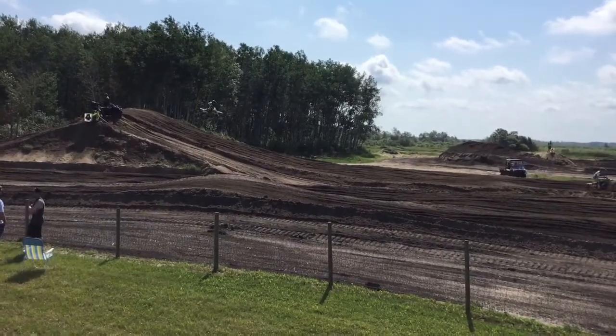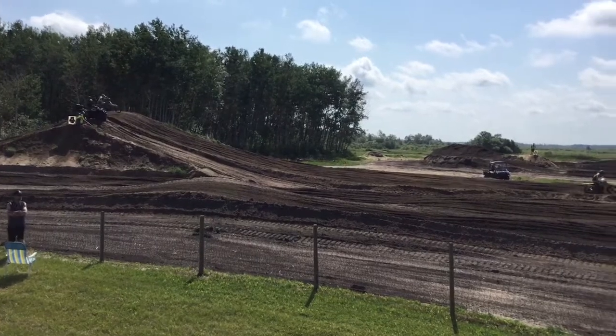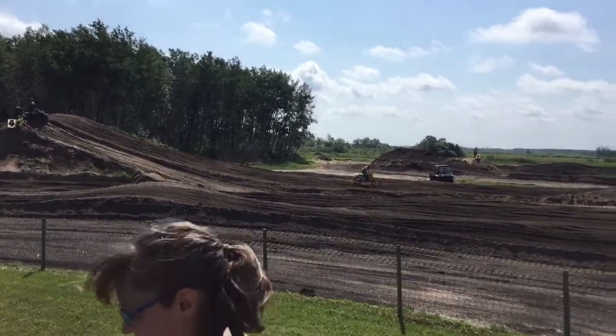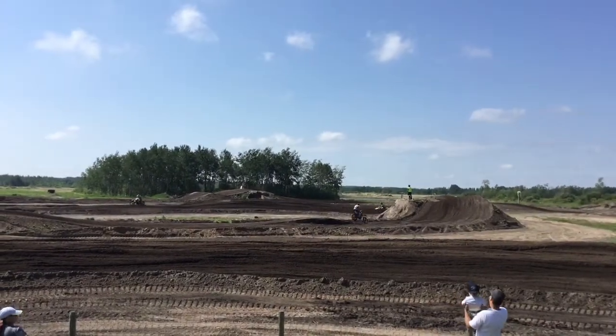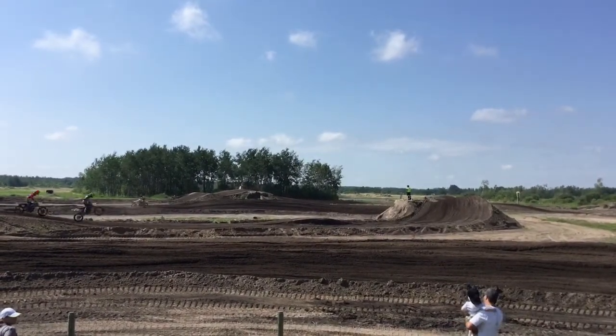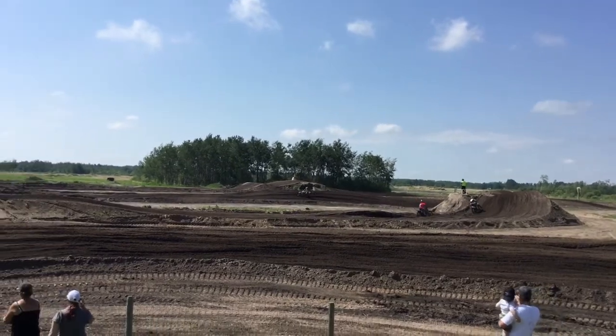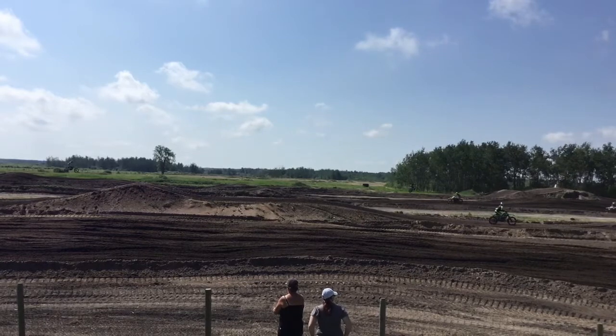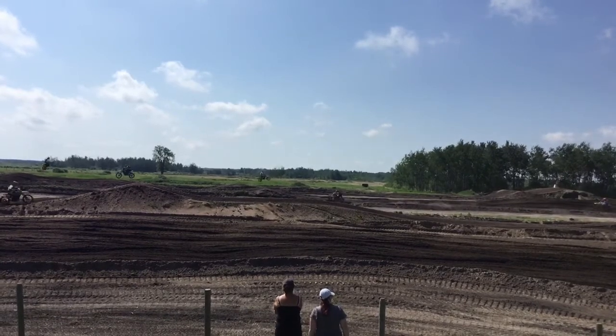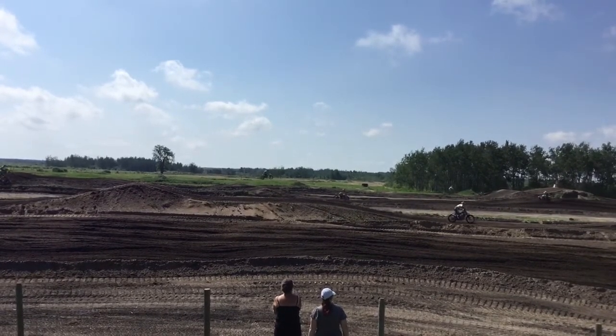A familiar spot for Ryan Miller. The 501 machine has led a lot of laps here in Manitoba over the years. Not too sure how familiar he is with Zhoda International Raceway, but currently leading. Doing quite well. I wouldn't say a sand specialist, but definitely a guy that likes to let the bike kind of dance underneath him. Does a lot of standing as he's a tall rider.